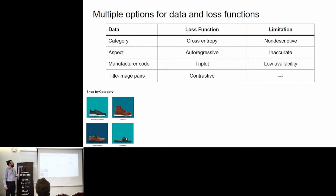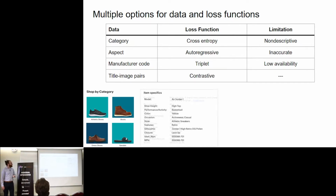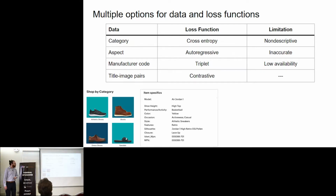Okay, the second one is called aspects. Aspects are key value pairs that are appended to every listing at eBay. Depending on the specific category, the keys will be different. They can be visual things like the color. I'm not sure if you can see these down here, but this one has color yellow. They can also be non-visual things like interior material or country of manufacture. There are many ways that you could train a model to predict aspects. You can probably think of some.